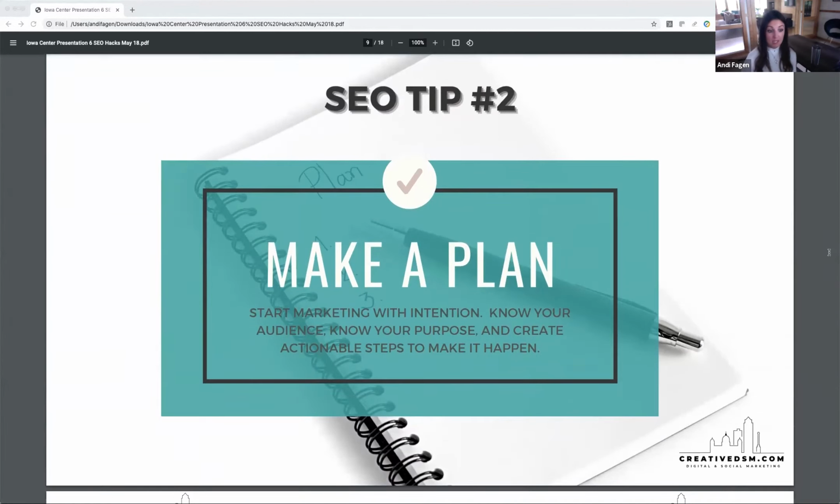My SEO tip number 2 is to make a plan. Let's face it, in 2020, this turned most of our businesses upside down. Plans were thrown out the window, and lots of businesses cut their marketing budgets, or worse, threw money at a problem that they didn't know how to solve. So my second tip is to create a plan, but to also have backups.